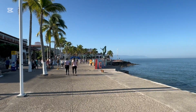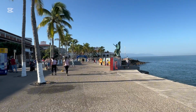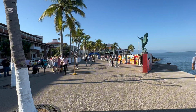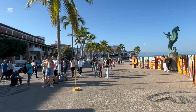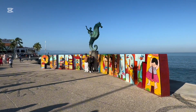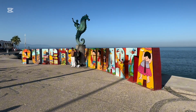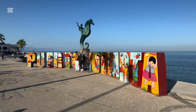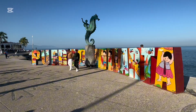Our next statue is the boy on a seahorse, and this representation has become symbolic of Puerto Vallarta. They have a similar statue, a lot smaller, on the Los Muertos or Playas Los Muertos beach. That's also here, and it's right in the middle of the famous Puerto Vallarta sign, which was recently repainted this year, painted on back and front now. And this is a classic spot that people come to have their pictures taken.